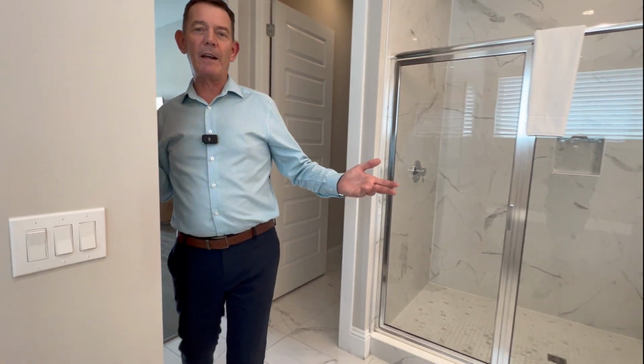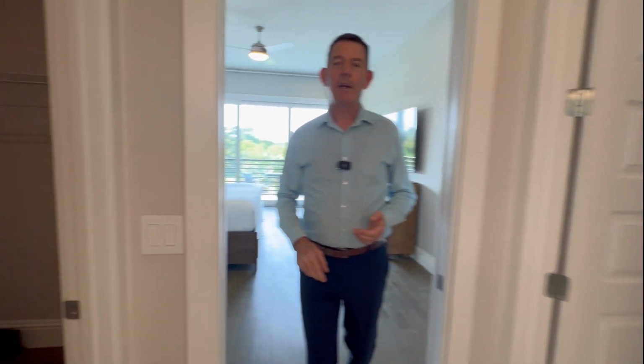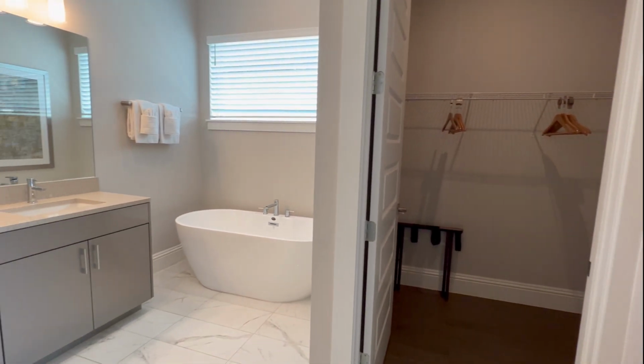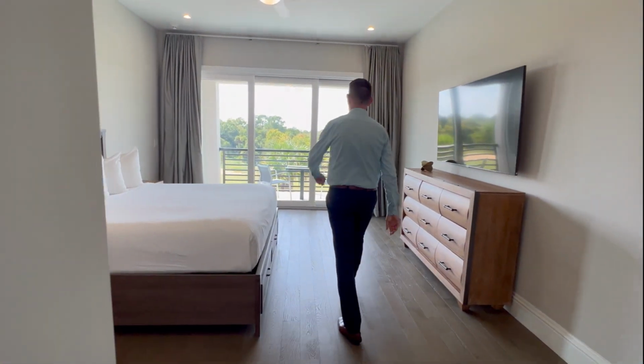So in here you've got the large shower enclosure, you have the double vanity, and then you also have the WC, a large walk-in closet, and of course the tub as well. Porcelain tiles on the floor as you would expect in this quality of home, and again inlaid lighting in the ceiling. And then let's head on out onto the balcony itself.